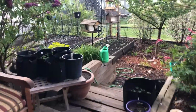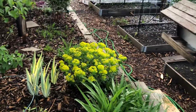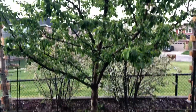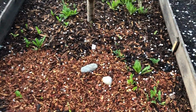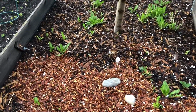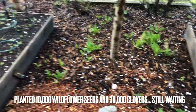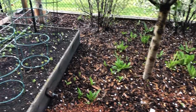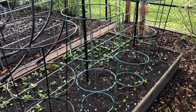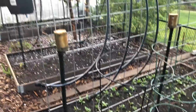All right, let's continue on. Lilacs just ready to come out. Other perennials. So I've got a combination of these fruit trees, and underneath I'm planting strawberries, borage, and delphiniums, zinnias, different flowers that'll infill. Right now it's mostly dandelions. My beans and spinach have come up.